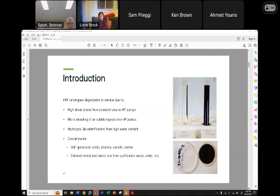The second one is microdieseling, in which air bubbles get into the fluid and get pulled into the high pressure pump and basically generate very high temperatures and possibly combustion of the fluid around the air bubble. Third one is hydrolysis, which is basically a de-esterification reaction due to high water content. And that's basically the reverse of how the molecule is formulated in the first place.